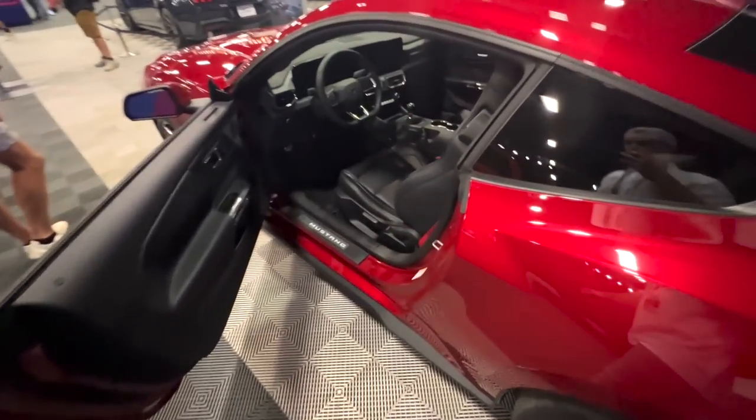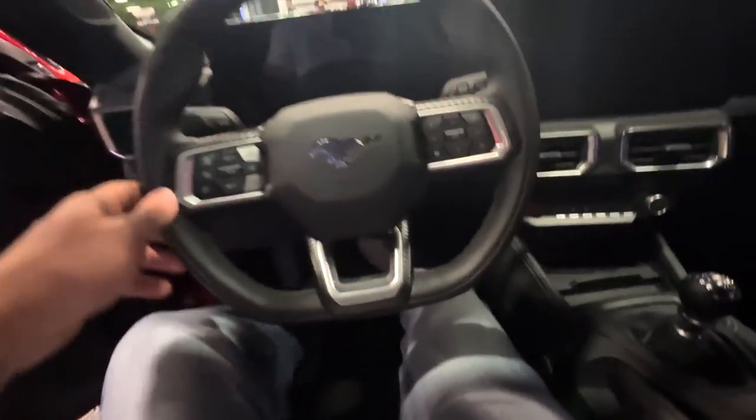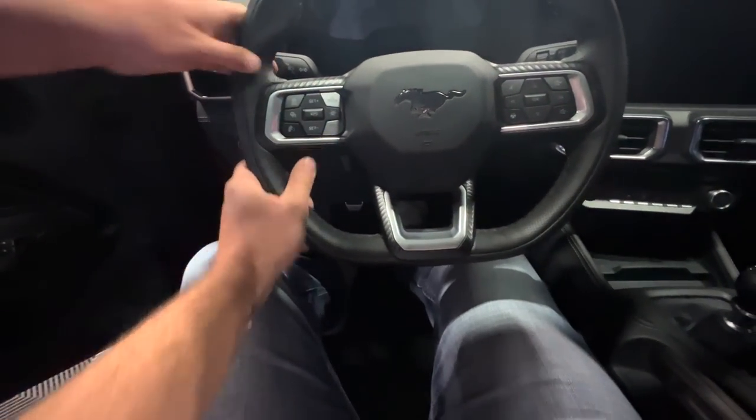All right, first walk and sit down in the new interior right off the bat. Recaros are a lot nicer than I expected. Same feel as the regular GT getting in. Oh my God, the Recaros are good. Steering wheel feels really nice. Wow. The modes, active modes right there.